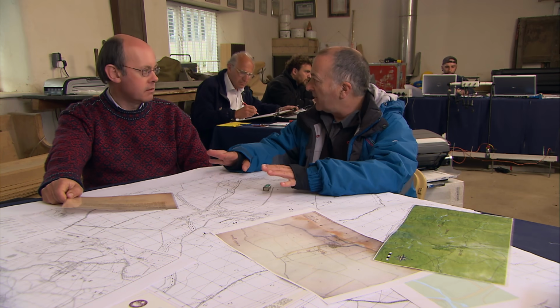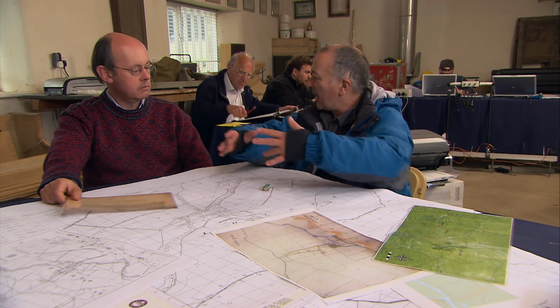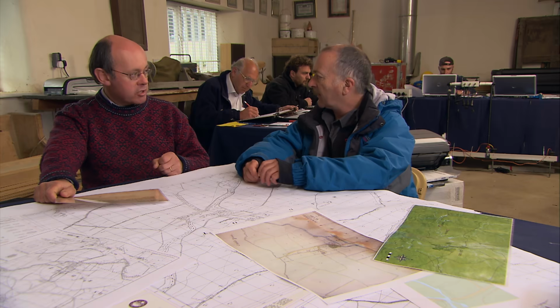When Matilda's army knew that the next door castle had fallen and that Stephen was coming in their direction, what would they have done? Well, presumably when Matilda came here, she would have fortified the site with temporary defences like earthworks and palisades, which would all have been put up in a great hurry. Yes, she wouldn't have had much time. There wouldn't have been much time, no, and the atmosphere would have been extremely frightening.